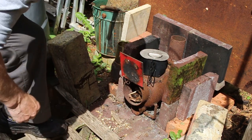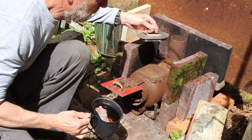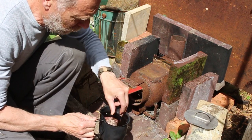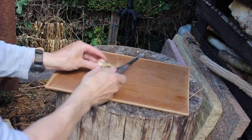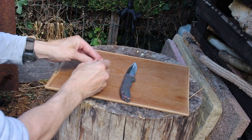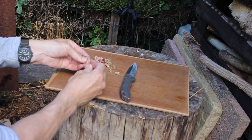Right, I've got the head in here. We'll change the water twice. Got the head and neck, bit of grass on it, but that's not going to hurt anything. So we'll change the water twice and we'll see what it's like. On the last boil, I'm just going to put a few cloves of homegrown garlic in, because garlic is a good plant for flavouring, and it's good for you.